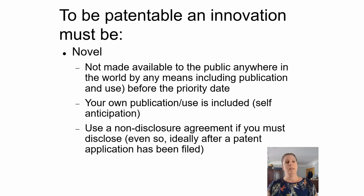Now, clearly there are going to be times when you need to disclose an invention before you've been able to get a patent application on file. Normally that would be when you're trying to raise funds, perhaps from a venture capitalist or other sort of investor.